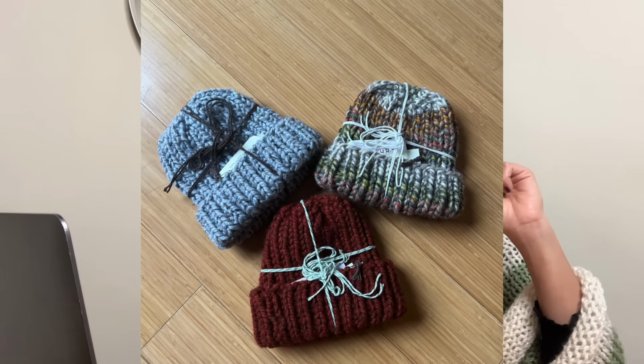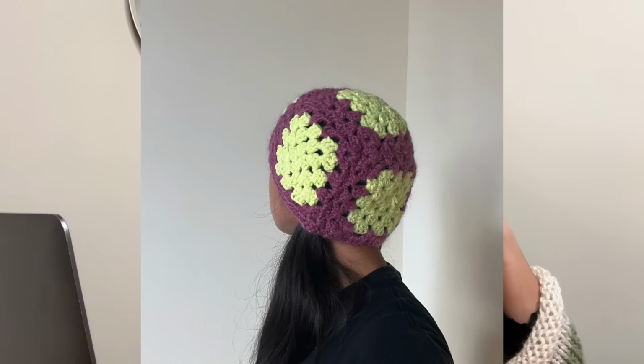Then we go straight from bikinis to beanies. So I made a few different hats. I made 3 beanies in September, and then I also made this granny square helmet is what I called it because it was ginormous on me.